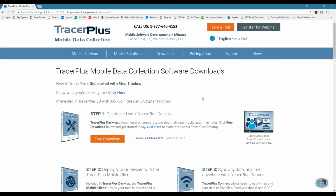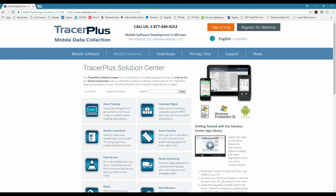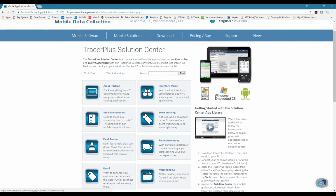The first thing I want to start with is our mobile solutions. This is the Mobile Solution Center I was referring to in one of the earlier slides. This is that online repository of apps, and you'll see that we break this down into 8 major categories. If you're looking to do things for asset tracking, inventory management, inspections, event tracking, field service, route accounting, or retail, you'll see those 7 major categories. Anything that doesn't fit within those, we have placed in the miscellaneous category.